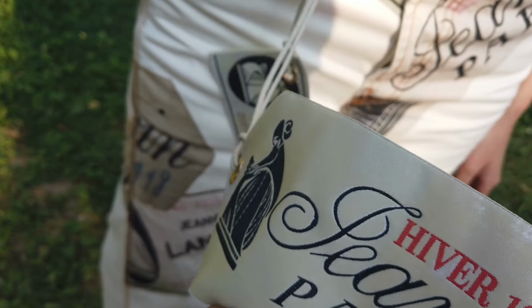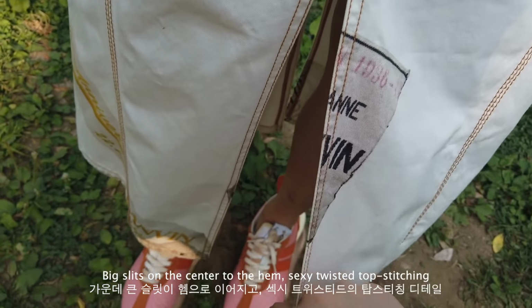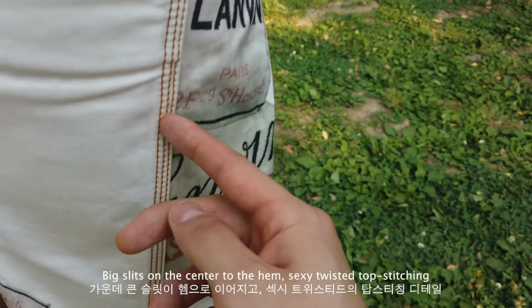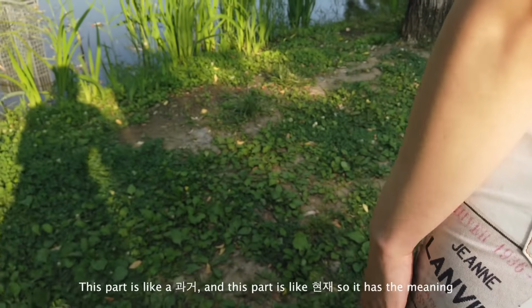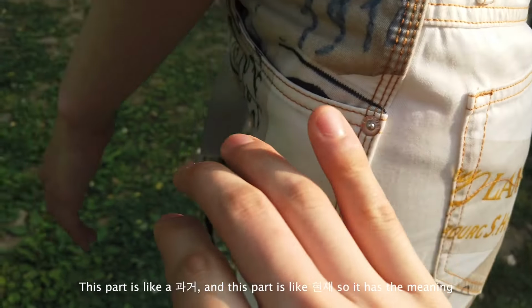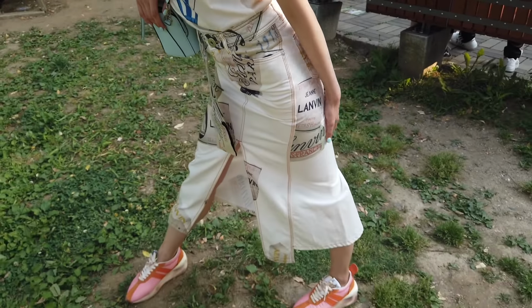I love the paper tag. Is it paper? So it's all like a slit. It has the slit on the hem and the twisted, sexy stitching. Can you turn it back? This part is the past and this part is the present, and the meeting of the two is the meaning. What a detail, wow, it's so cool. And lastly, the Lanvin patch.